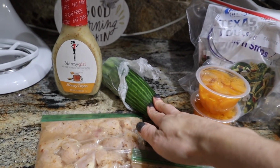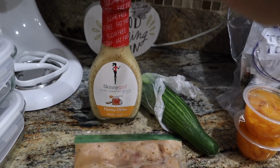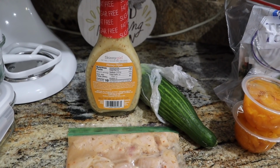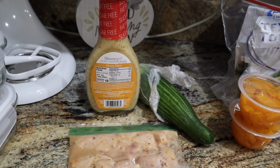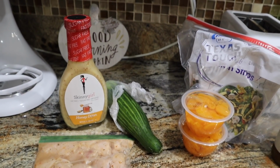Weigh those out, cucumbers, and the dressing she recommended was a Skinny Girl Honey Dijon. I've never tried this one before, but it is definitely keto friendly. It is 2 net carbs and it is only 10 calories for 2 tablespoons, 0 fat, 0 protein, so it's macro cutting friendly.